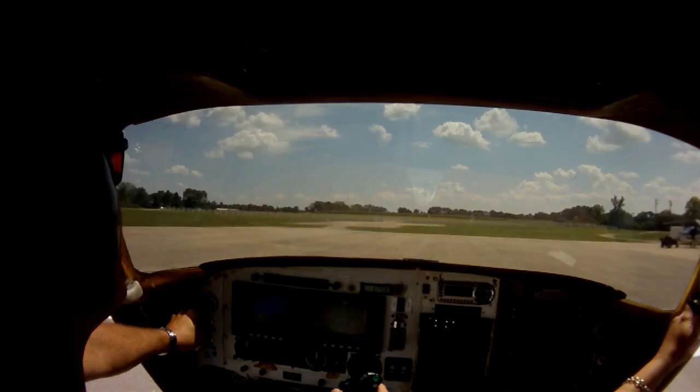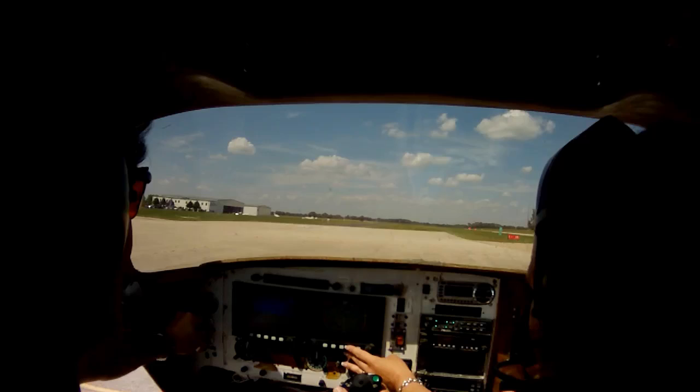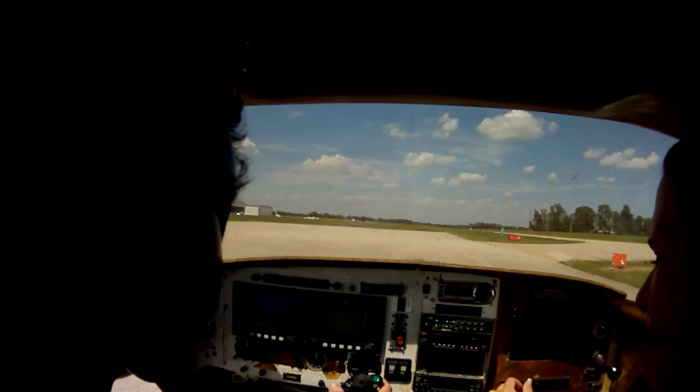And our oil temperature isn't high enough yet. Yeah, so that's why we just kind of... We got a lot of taxiing to do. Yep. They say 75 is all that you really need to be. A lot of people say 100 degrees, but I mean, we don't have a prop to do. We just got the magnetos.